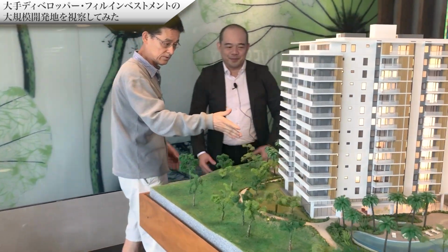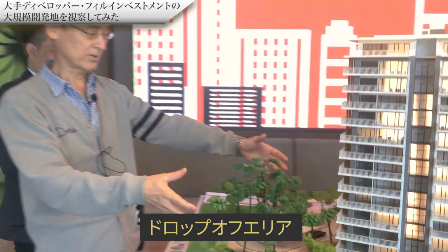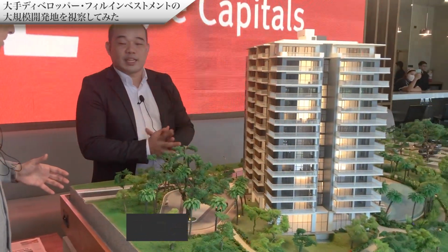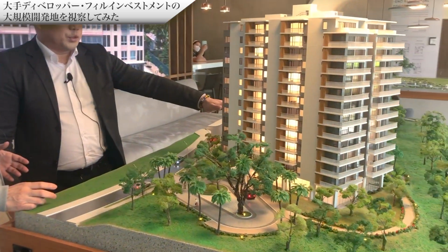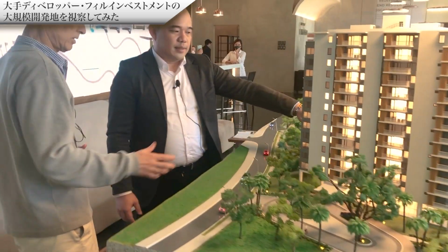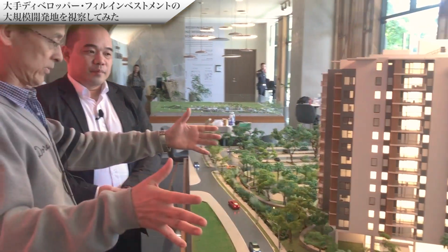Drop-off area. If you come around to the back, this is the car drop-off area, like this. So later on, we're going to check the actual construction area. Right next to it is the swimming pool, a few meters away. The swimming pool is like this.